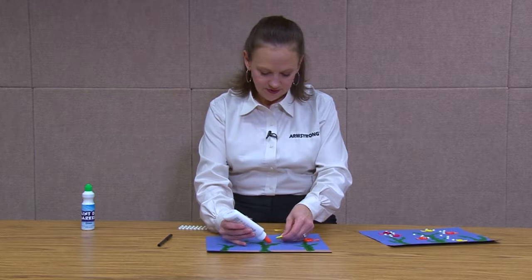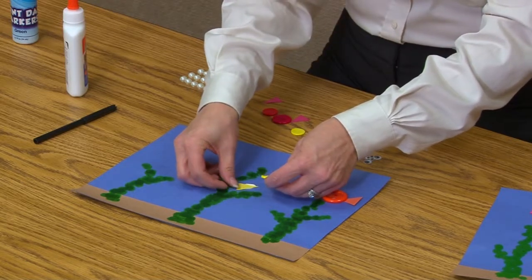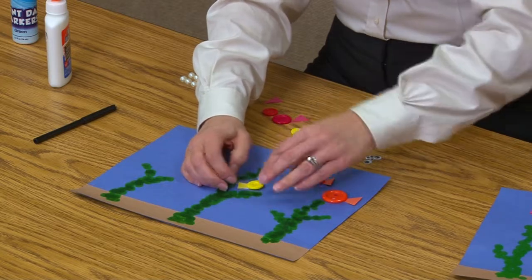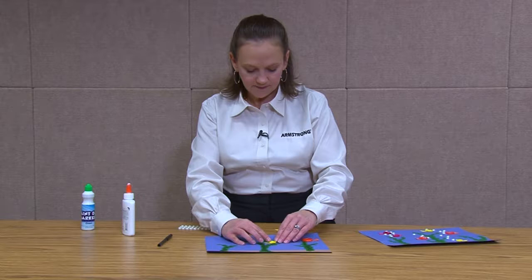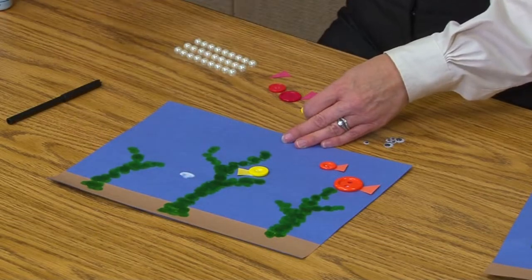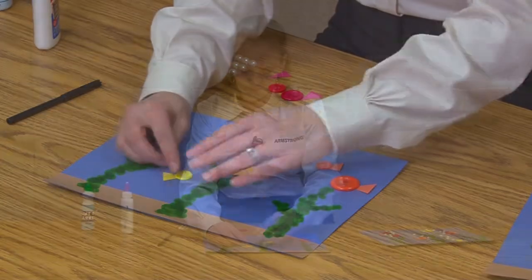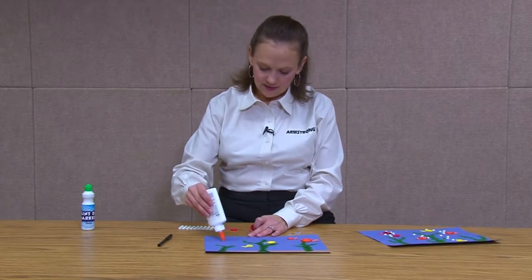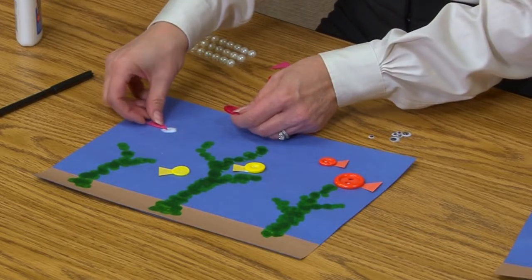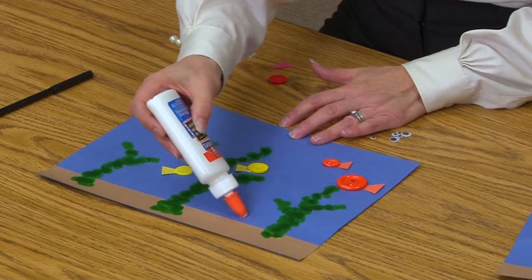And let's have some yellow fish coming out from behind. Just like that. If I need a little more glue, no problem, just put it on there. This glue dries clear, so it's okay if it gets a little too much. There we go. I'll put another fish down here. The tail down and the body on top, however you like it. And then we'll add the red fish. And maybe someone's way down on the bottom.